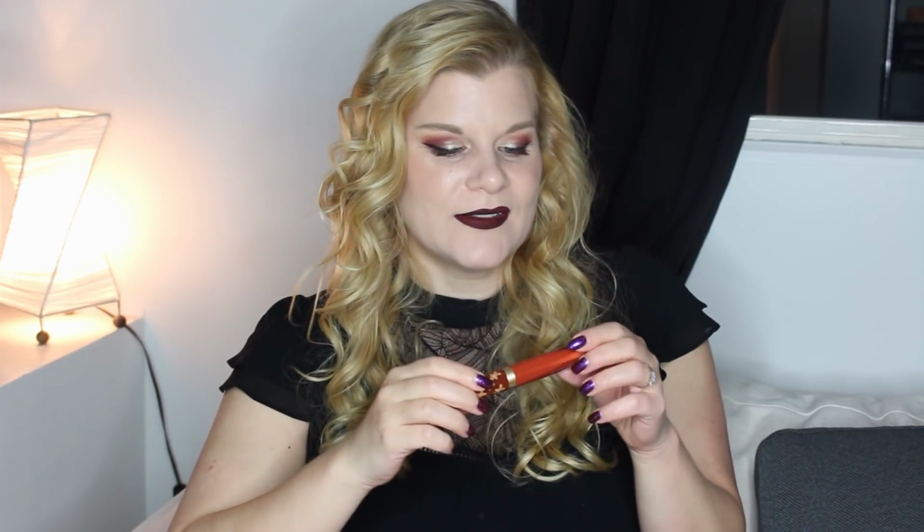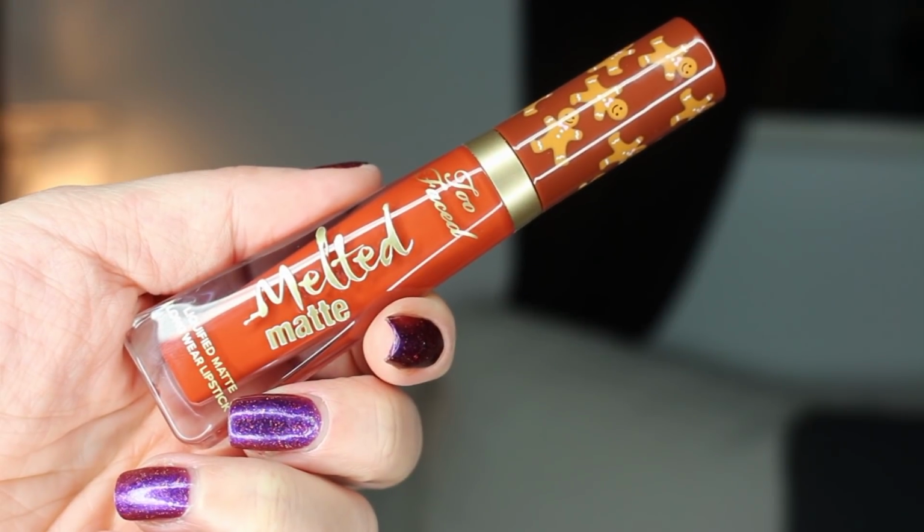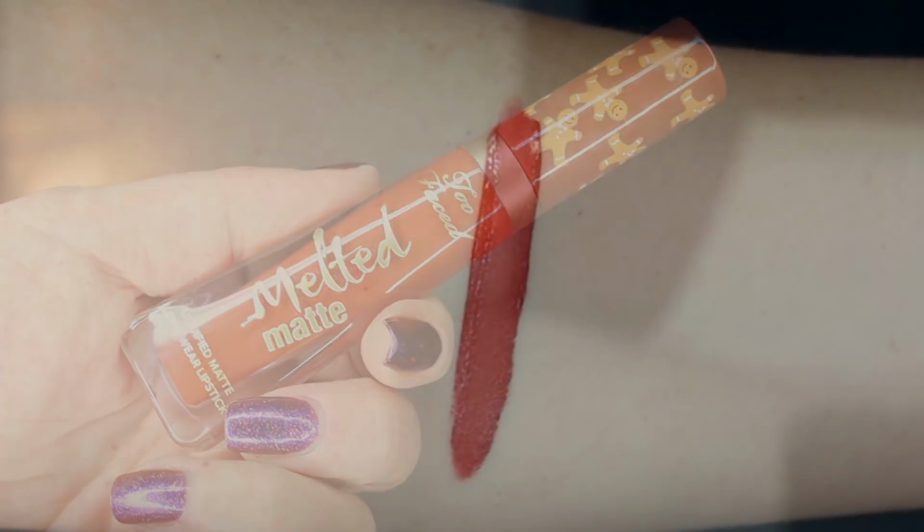Alright, talking about the stuff you actually care about. This month was a liquid lipstick month, and I'm going to talk about the first one that I wore a crap ton. And that is the Too Faced Melted Matte in their holiday release for 2017. This is Gingerbread Man. And I love this thing so much.